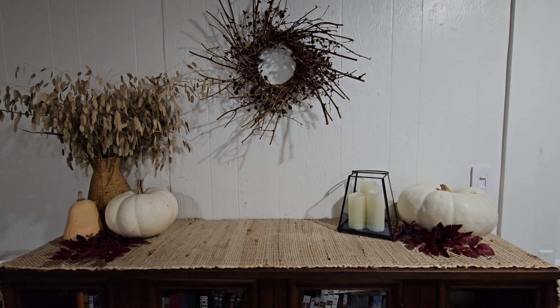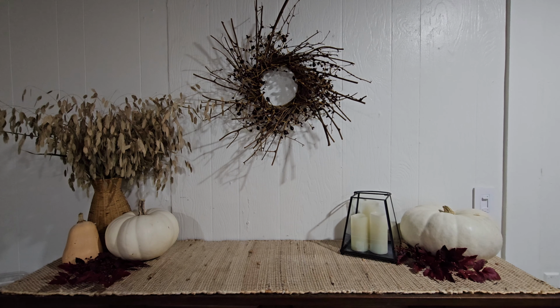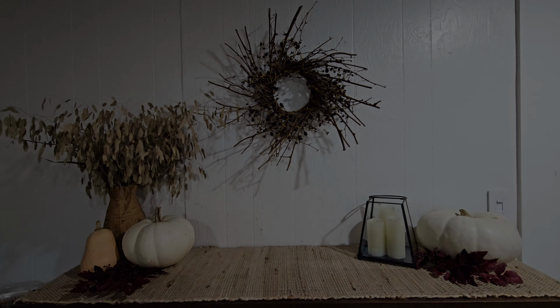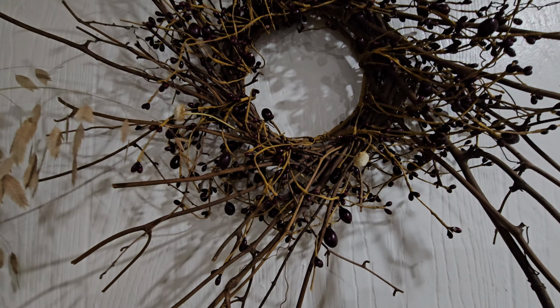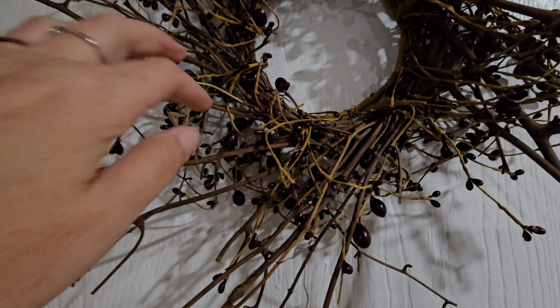I do have the other little dried ones. I think I might add some of those to the wreath. Because that color will go really nicely with these grasses here. So let me try that. Put a couple here, but as you can see, they really don't stick out. So I think that's just gonna be kind of a waste.